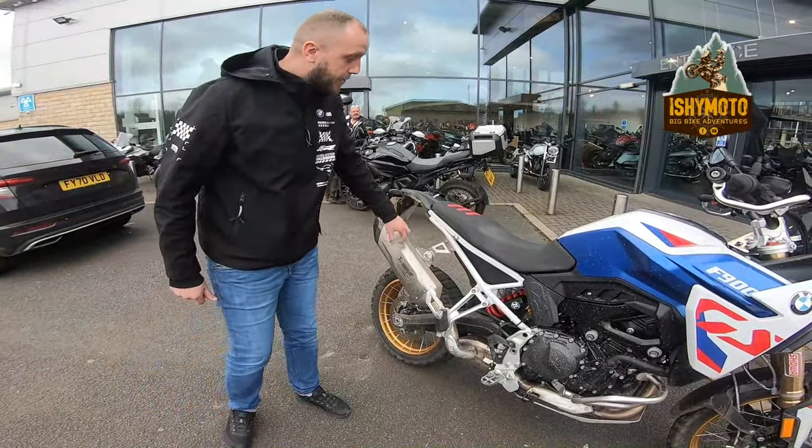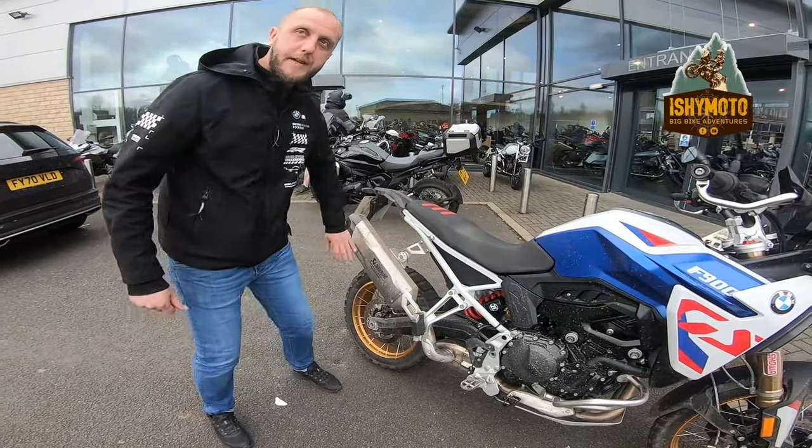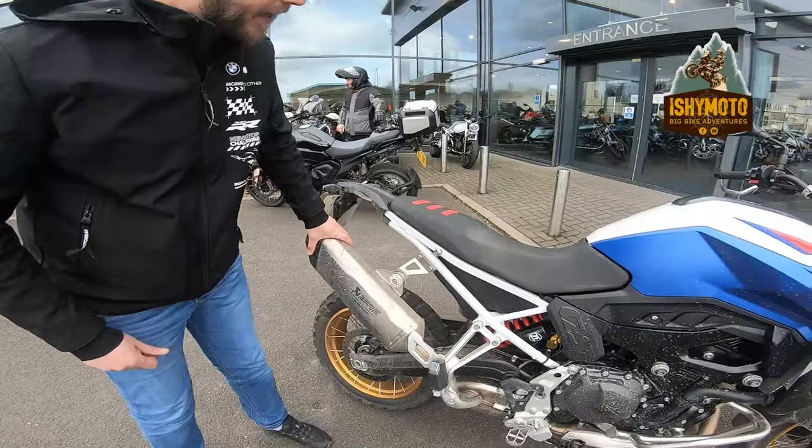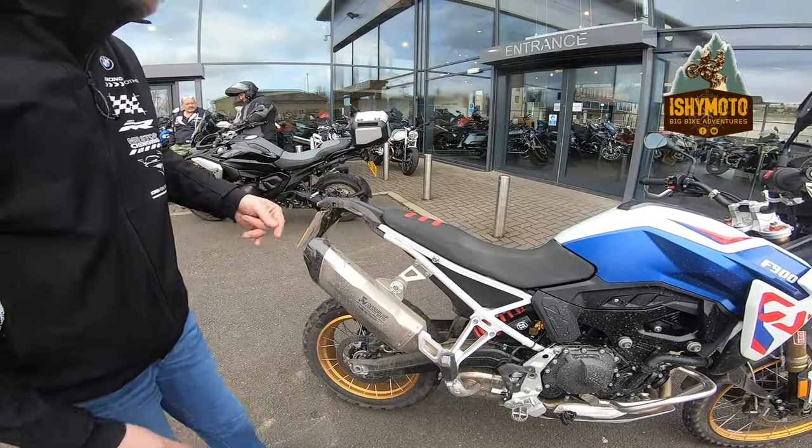Good thing with this is, unlike Tenere's and other bikes, it's not directly attached to the frame. So yeah, if you bend that, that's a good idea. If you bend that, all the bend's going to be in there. It's not going to snap your frame and write your bike off.